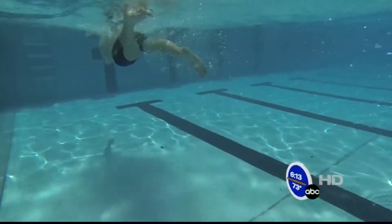Swimming in a pool, you've got a line on the bottom, tells you where you are. There are hardly any waves. Yes, swimming in the lake is going to be much more difficult. You're going to have to deal with currents, boat traffic, shipping traffic, not being able to see.